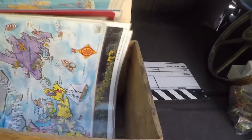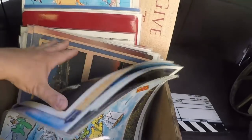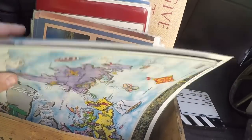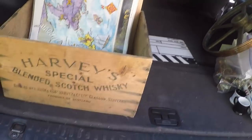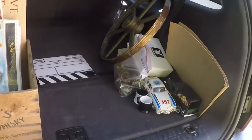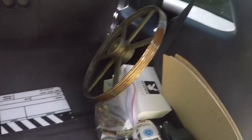I mean, granted, I might look through them. There might be a couple in there that are kind of cool, but these will get box lotted and I'll keep the box. So that's the haul for today. So now, let me get to our totals.